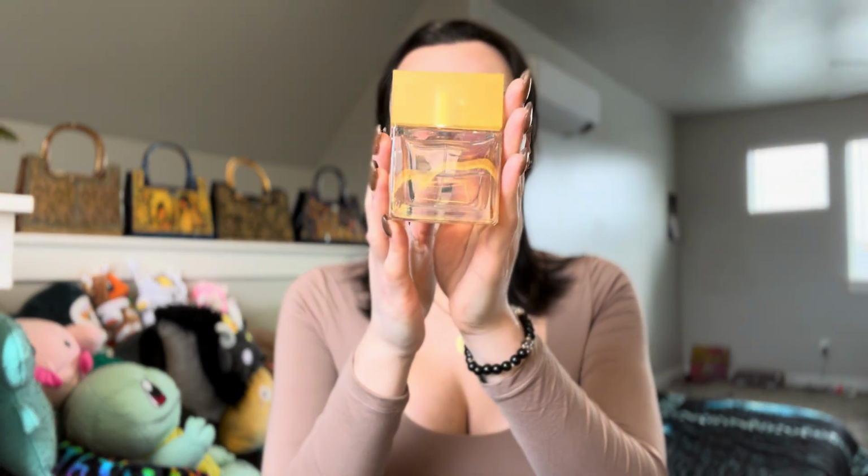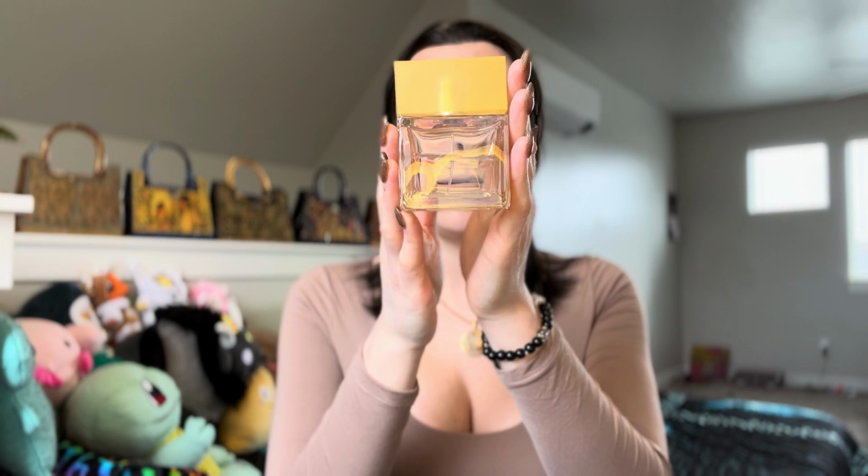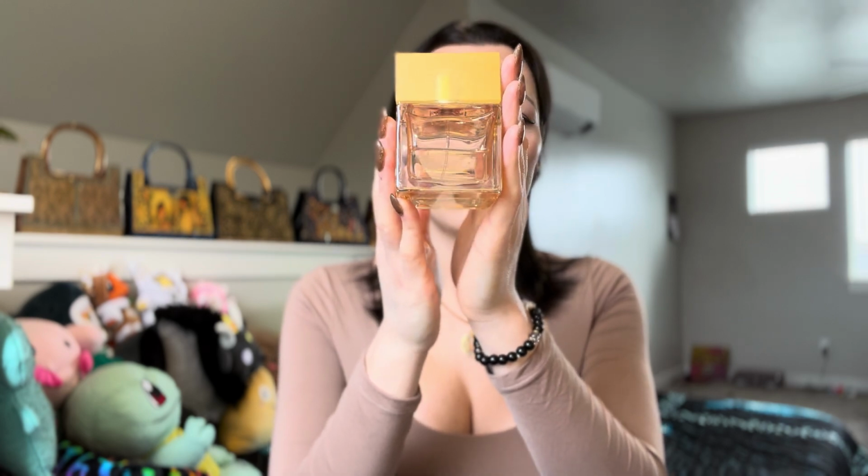It's a fragrance that has been in my collection that I have loved. You can probably tell by the juice, I have used it quite a bit. I'm about a little more than halfway through it. And this is a beautiful smelling fragrance. It is a patchouli fragrance, but it's not your typical type of patchouli. This is a sparkling patchouli.